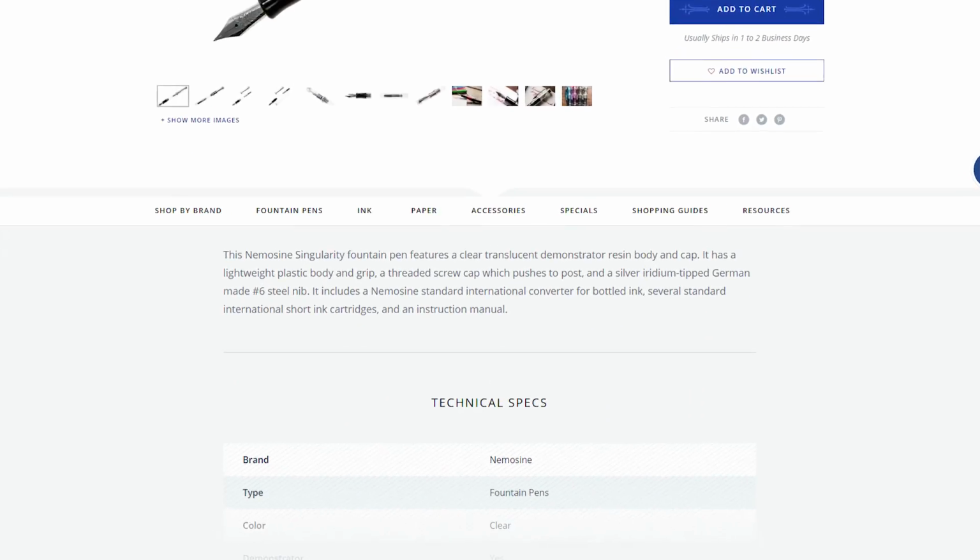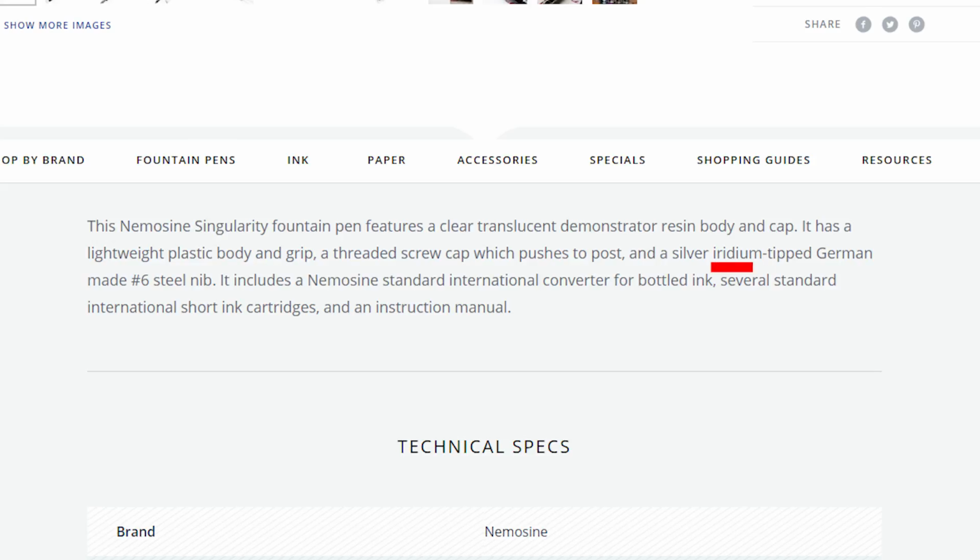In fact, if you haven't used a fountain pen that was made prior to the 1950s, the chances are that you have never used a fountain pen that has actually contained a tip containing iridium.